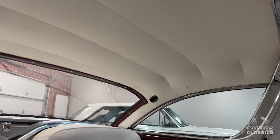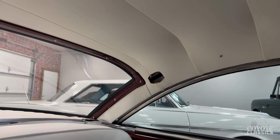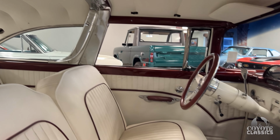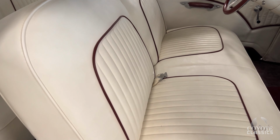If you look at the very back, it does have a little hole in that headliner right there. I don't know if they were going to put some little hooks. It's got a couple here too. Not sure what's going on there. So if anything, it will need a new headliner if that bothers you. Other than that, the rest of the headliner is perfect. Really the only imperfection I've noticed in this car.